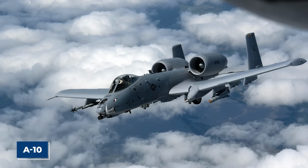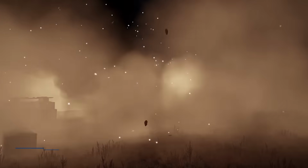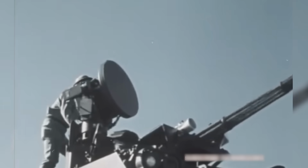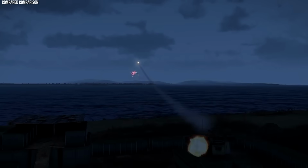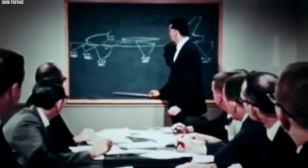The A-10, affectionately nicknamed the Warthog, was designed to be rugged, survivable, and above all, an efficient delivery system for the GAU-8's firepower. The aircraft's straight-wing design allowed for stable, slow flight perfect for targeting armored columns. Furthermore, the Warthog featured reinforced armor, ensuring that it could take damage and continue its mission. The placement of the Avenger in the aircraft's nose was strategic, allowing pilots to direct the gun's fire with extreme precision.